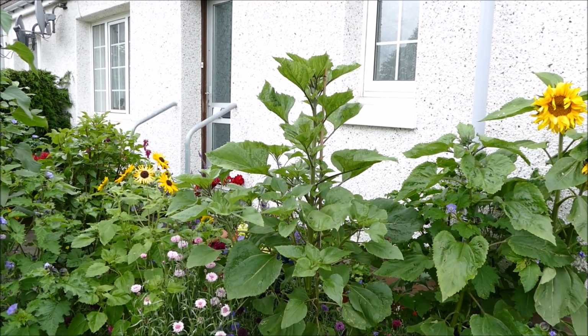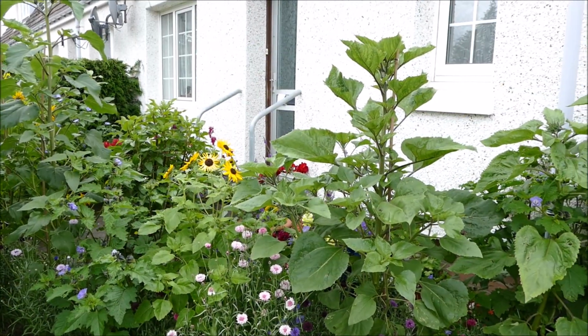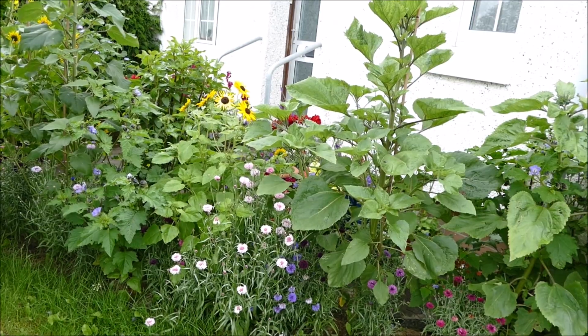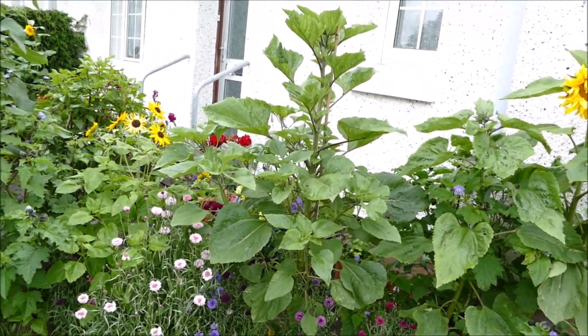Part of this tour will be at my parents' house because I've got that obelisk made out of willow with sweet peas on it. Most of the summer bedding I've got is currently at my house here. So this is the central bed that I planted up in a previous video, and I'll link an iCard in now so you can click on that and have a look if you like. So what we've got here is a row of sunflowers.